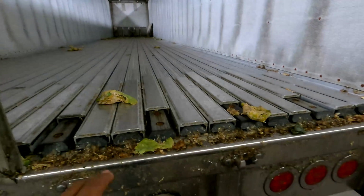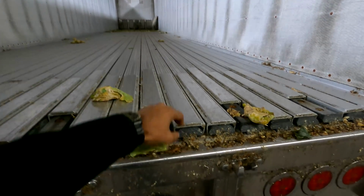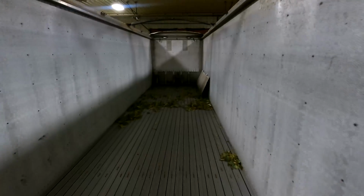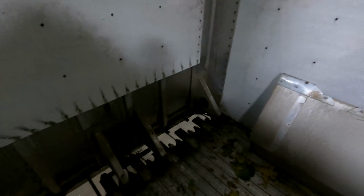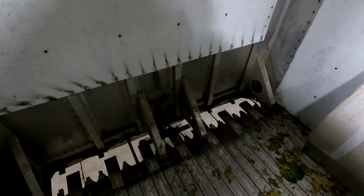So most trailers, you've got to slide each of these slats out to replace the upper coupler. So each slat's got to come out. And I'll go up here, show you up front what it looks like. A little bit of cabbage left over in here. So this is the front. This slope plate would usually go right in here just to keep material from falling down in there.